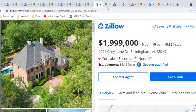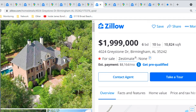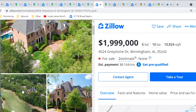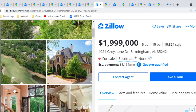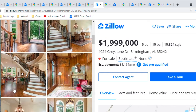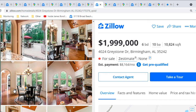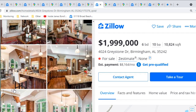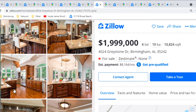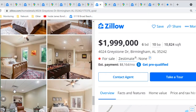Moving on to Birmingham, Alabama, right in the heart of Alabama. This 10,000 square foot house is just massive. It's one of those if you want to live on the links, and it was a fabulous house. It just kind of wasn't. And all of these are fabulous. I kind of get to be nitpicking sometimes when I'm looking at these. A little bit older of a kitchen setup, and it was all right.